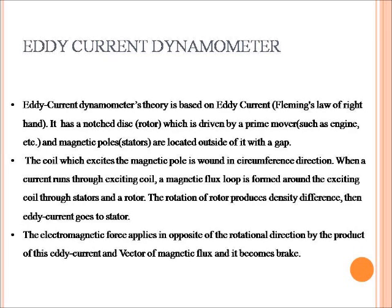Eddy current dynamometer. The eddy current dynamometer is based on eddy current, Fleming's law of right hand. It has a disc which is driven by a prime mover, and magnetic poles are located outside of it with a gap. The coil which excites the magnetic pole is wound in the circumference direction.